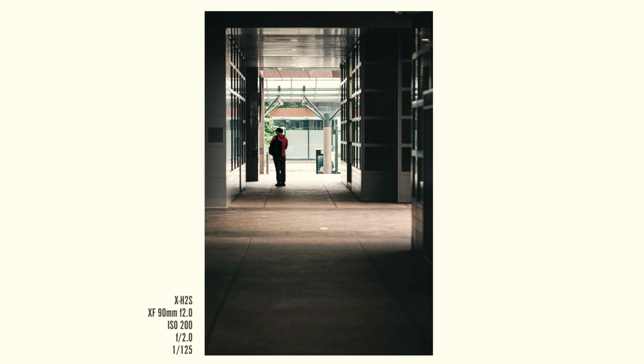This one's just a simple one of a person in this hallway. I like the simplicity of this, the drama of the way the light is shining, and I like that this person was wearing some red to give a little pop of color, even though they're pretty dark. You get a little sense of their color and their clothing, even though they're almost silhouetted.